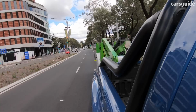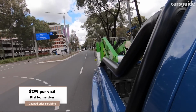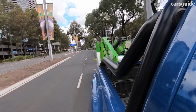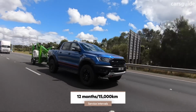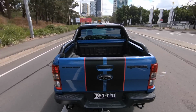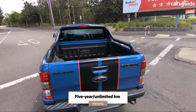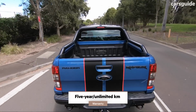As for other ownership costs, Ford backs the Ranger with a lifetime capped price service plan, which is great, and the first 4 years, or 60,000 kilometres of maintenance, is capped at $299 per visit. Intervals are annually, or every 15,000 Ks, and if you always service with a Ford dealer, they'll extend the roadside assist out to up to 10 years. There's a 5-year unlimited kilometre warranty, which is okay, but falling behind the likes of the Isuzu D-Max's 6-year plan, and Mitsubishi, which now offers a 10-year conditional warranty for the Triton.